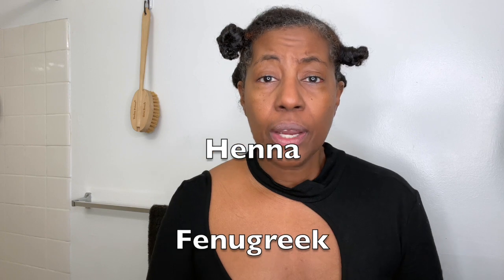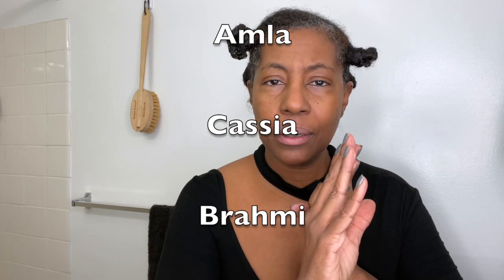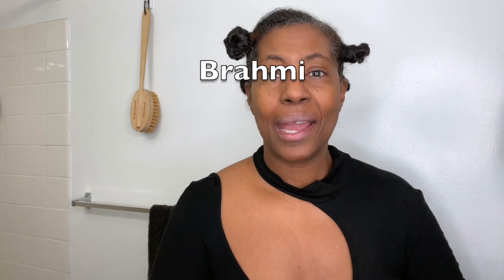But if you're still not convinced that your hair needs protein, you do have another option for strengthening, and that is using herbs that strengthen your hair. 5 of the herbs that I would recommend are henna, fenugreek, amla, cassia, and brahmi. These herbs can be used to create a DIY hair mask, or you could even just add 1 to 2 tablespoons into a deep conditioner that does not contain protein. And this will also help to fortify your hair.